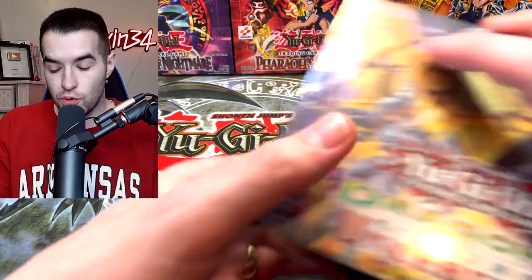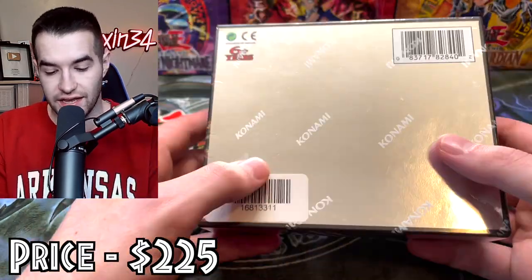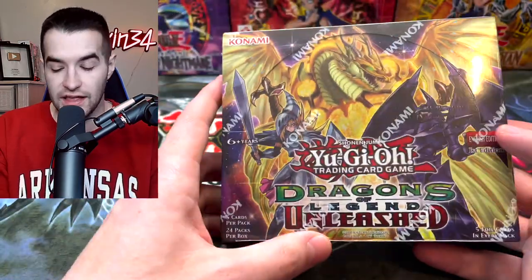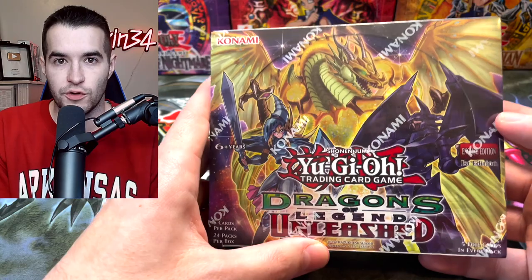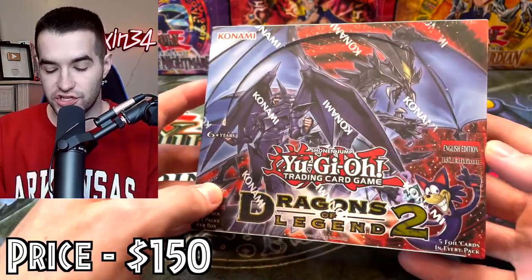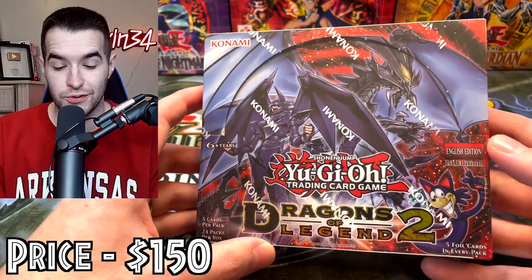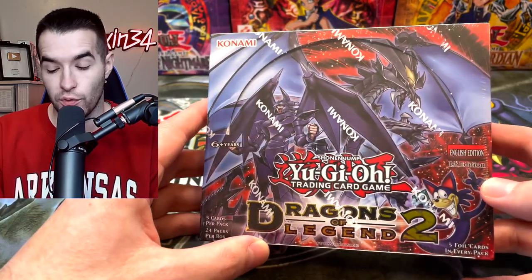Then we have two booster boxes. We have Dragons of Legend Unleashed. I believe that this was like 250 last sold, so we'll be asking around like 225 for this box. I do have two of these, so if you're interested in multiple, hit me up. Then there's a Dragons of Legend 2 box. This could potentially pull you the Toon Kingdom. Very cool box. I think this one sold for like 170, so I'll be asking around 150 on this.